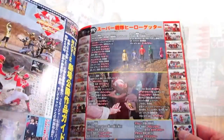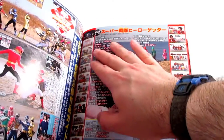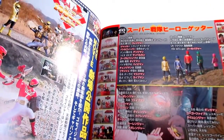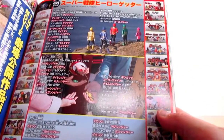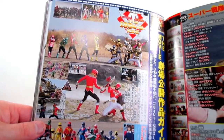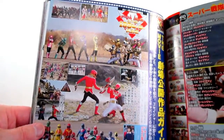On the next page, page 64, this is pretty much lyrics in kanji of the ending theme of Gokaigers, and pretty much images from past Sentais, from the very first Sentai to the 34th, and then of course Gokaiger being the 35th. Now, page 65, 66, and 67 focuses on the Gokaiger Goseiger Super Sentai 199 Hero Battle movie.